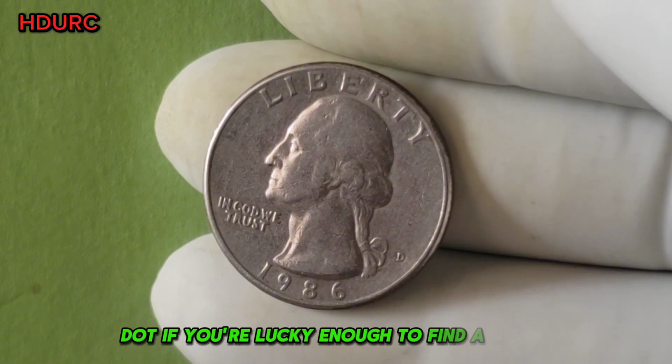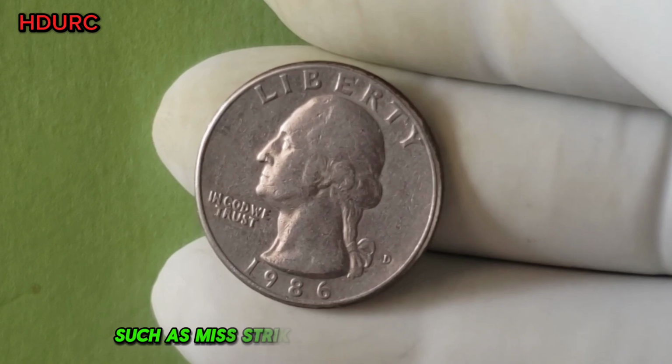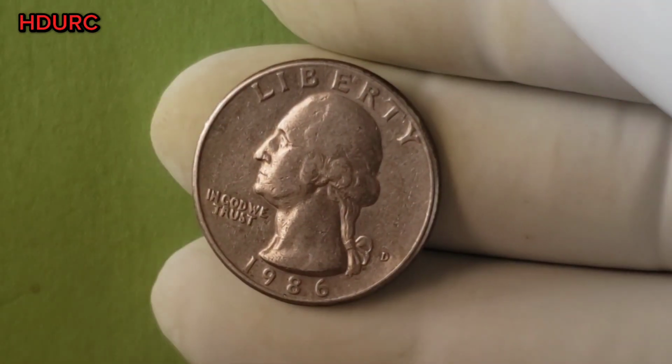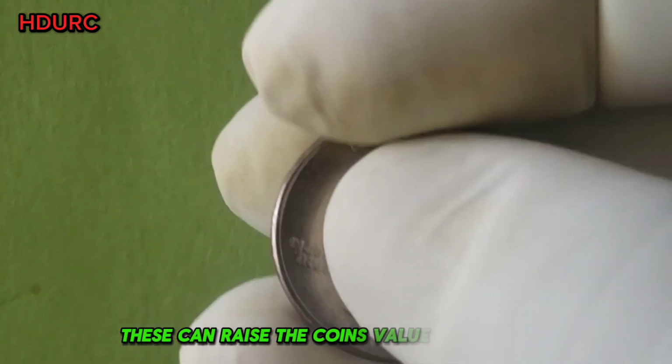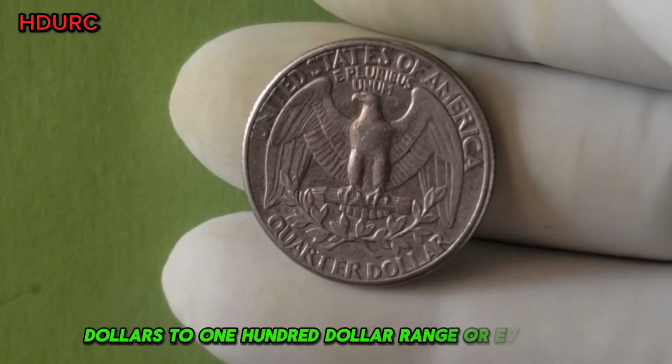If you're lucky enough to find a 1986 quarter with significant minting errors, such as misstrikes, off-centers, or double dies, these can raise the coin's value substantially, sometimes into the $50 to $100 range or even higher.